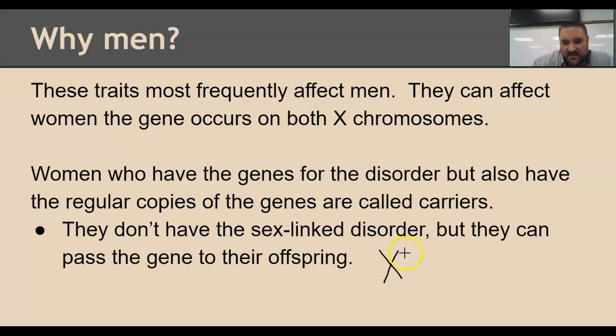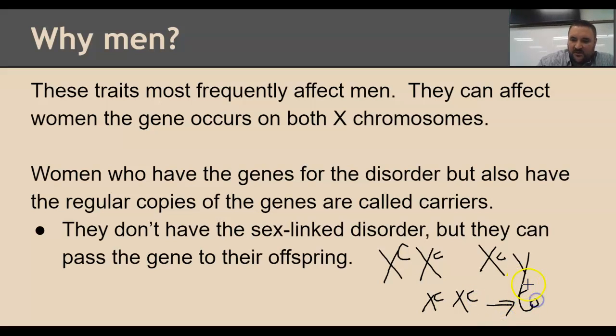So she had an X for color, and her mom was a carrier, so she had a little c. Dad was colorblind. She got the X with the little c and the other X with the little c, which equals a colorblind woman. Mom was a carrier. Dad was colorblind.